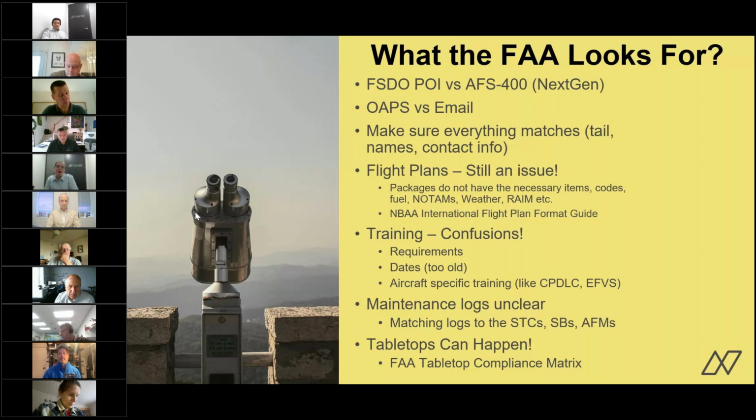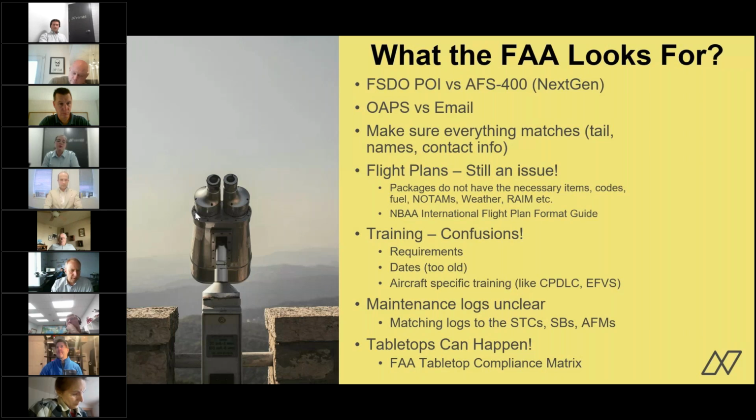And in fact, sometimes you're coming up on that date and you submit and your training's at like 20 months old, and it takes the FAA a little bit of time to review it. And then suddenly your training's at 23 months and they'll make you send them new training records. So just making sure that your training is up to date and as new as possible is going to help you save some time.